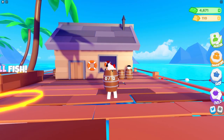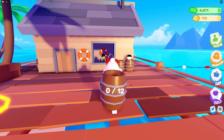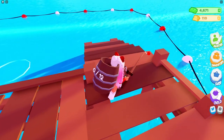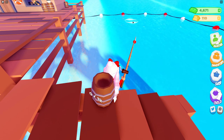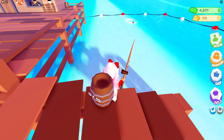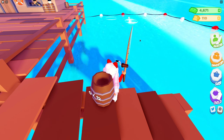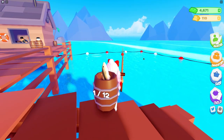Oh my gosh. Okay, so when you go fishing, you are going to get this barrel thing, and that is where all your fish is going to be collected. So let me show you guys how you can fish. Do you see the circles in the water over here? So we're going to cast our reel. Is that what it's called? Our fishing rod? Our reel? We're going to cast our fishing rod into that circle. And once we see the bubbles, as you can see, this is when we need to reel it in, and then we will be getting a fish.